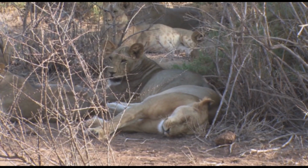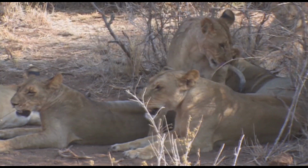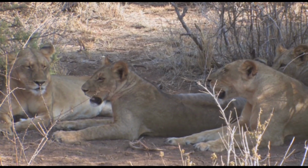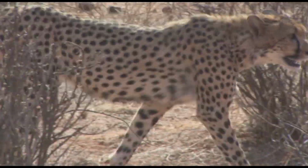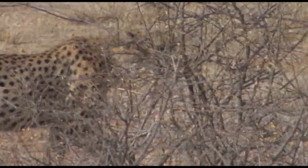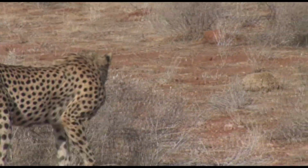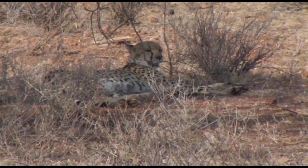The lions we saw earlier have taken shelter under some shrubs to protect them from the scorching heat of the afternoon sun. A cheetah nearby has lost sight of his brother, with whom he was hunting for impala. Luckily, his brother succeeded in killing the antelope.